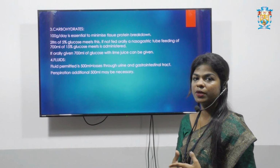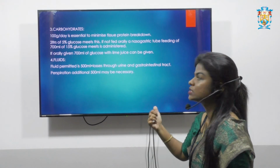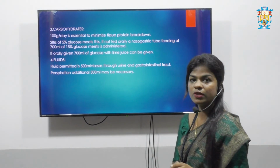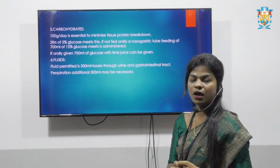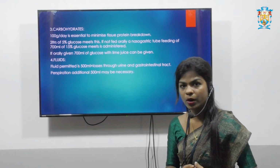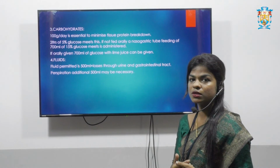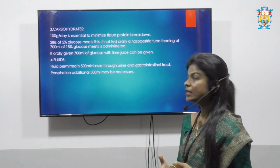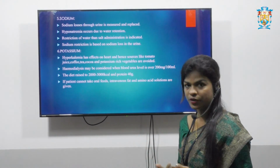In case the patient is not willing to take any oral diet, you can start with intravenous feeding, where 700 ml of 15% glucose can be given through a nasogastric tube. If orally, you can give about 700 ml of glucose along with a little lime juice. Fluid permitted here would be 500 ml plus the losses seen in the urine. So an additional 500 ml in case the patient perspires or aspirates during feeding.